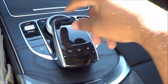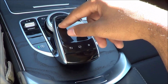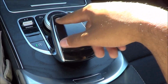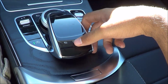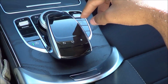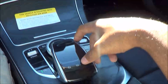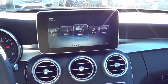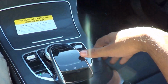Now coming to the touchpad here, it's kind of weird in how it operates. It's not the most easy to use touchpad in the world, but you kind of swipe like this for what you want. And then you have your back button right here too. And then you can swipe for what radio station you want, as you can see. Then you have your favorites right here. Pretty cool there. But overall, it's kind of finicky to use at times.